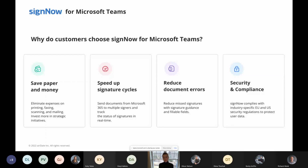There are a lot of fringe electronic signature solutions out there that don't have them because they just can't afford to go through the process. We have all you need in terms of security and compliance.